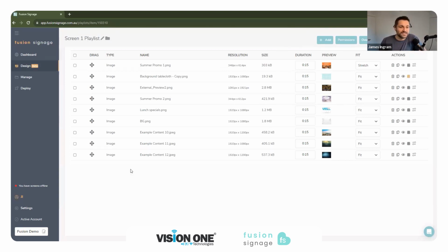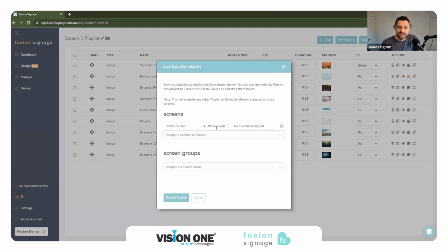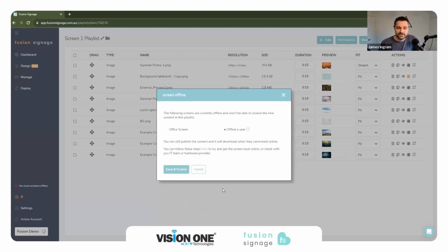Absolutely. So let's say you've got this content ready. This is exactly what you're ready to put on your screen. It's pretty simple. Hit save and publish, and up here you've got the option to select any of the screens that have been added into your account. Most of the time this will happen by James already, so these will be ready to go, named accordingly, once the installation process happens. So you'll just say, okay, my office screen is the one I want to do. It'll tell you whether the device is online or offline, so this means it's connected to the internet and the app is running, and whether there's any content already assigned. If not, you're ready to go. This will give you a warning because your screen is offline.